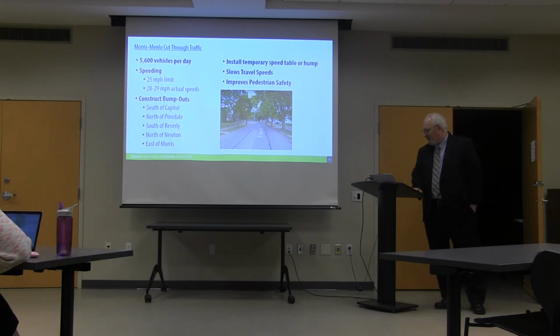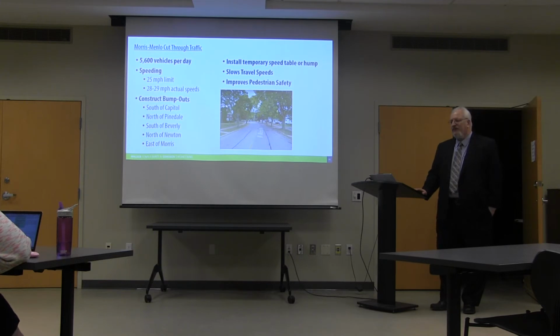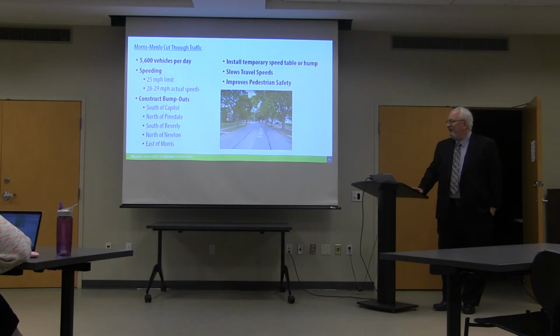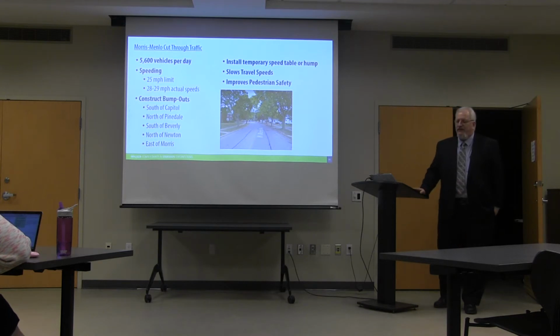So we're talking about constructing bump outs at some of the cross streets to make the pedestrian crossings better. It makes the streets narrower and helps slow down traffic. We went back and forth on this and kind of changed our minds. Public Works is not exactly thrilled with the idea of speed humps or speed tables, because obviously that impacts their plowing.